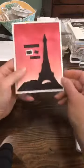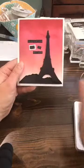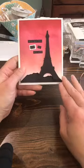But I did want to show you a few fun things you can do with the dies. So one die cuts out around the shape, but if you just cut it out in black, you can make some pretty silhouette cards.